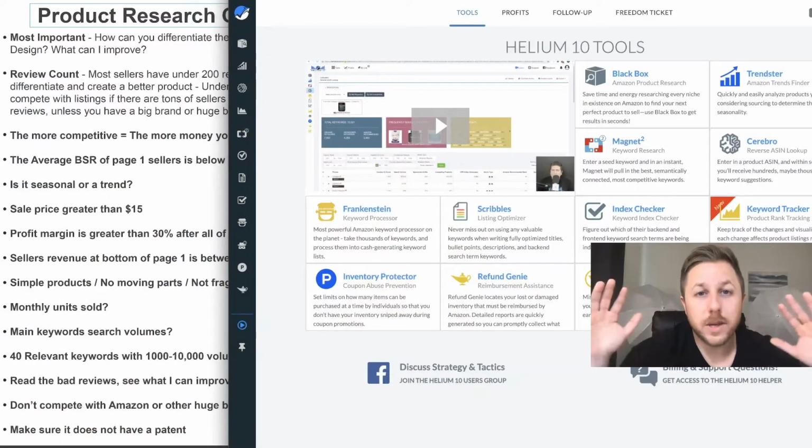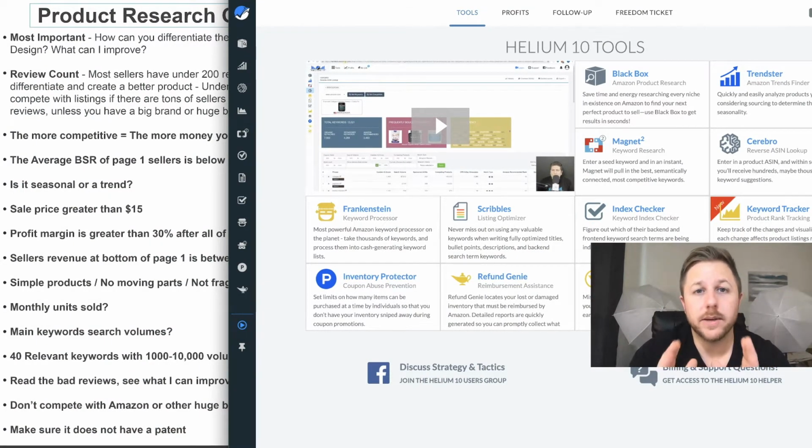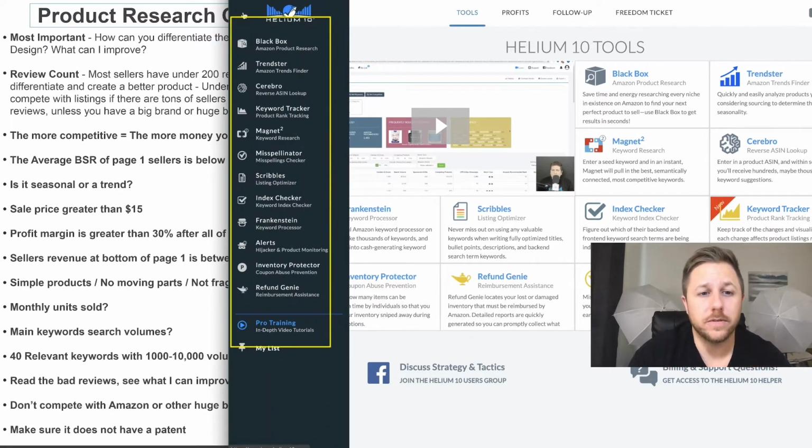Let's jump into my computer and show you how I do my own product research. Let's go. What is up, everyone? Welcome. We are inside of my computer, and what you are looking at is Helium 10. This is what I use for all of my product and keyword research. These are all the features they offer.